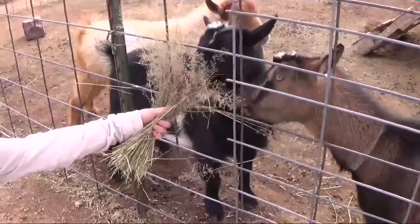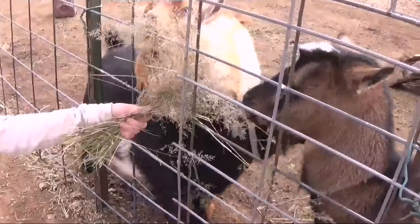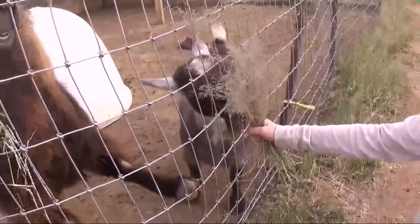Feeding two goats. Wow. Feeding three goats at once. Boy, that grass must be the perfect bite for them, huh? Yeah. Loving it.